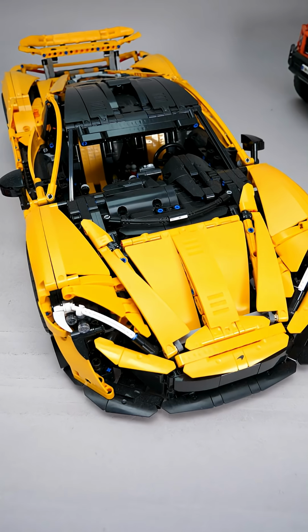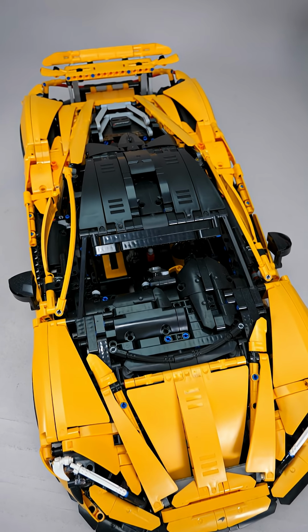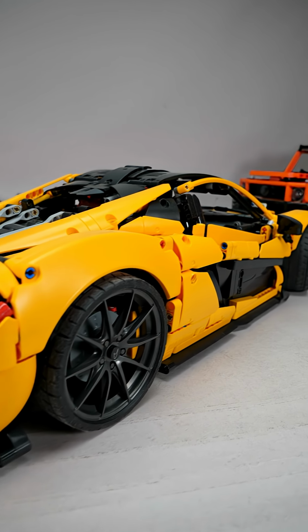And at the top end, if you are really going all out, there's the Technic 42172 McLaren P1. This is the flagship supercar build, at least when it comes to size. It's definitely not difficult, just time consuming, and it makes for a very impressive display piece once completed.